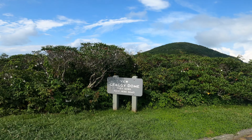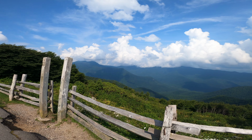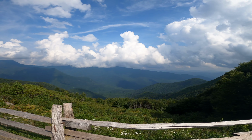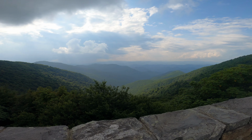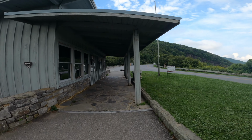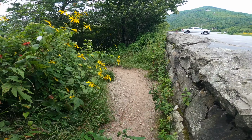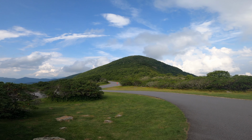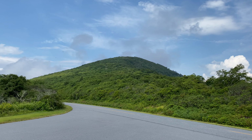Our next spot is the Craggy Gardens area at mile marker 364. There are several beautiful viewpoints here to see in the Craggy Mountains. There's also a visitor center, several trails, and a 1.4 mile hike up to Craggy Pinnacle with more views. Oh, and Craggy Dome, the highest peak in the Craggies, is pretty hard to miss too.